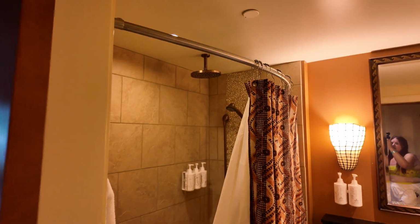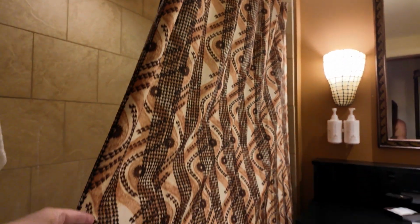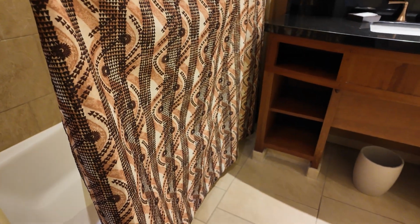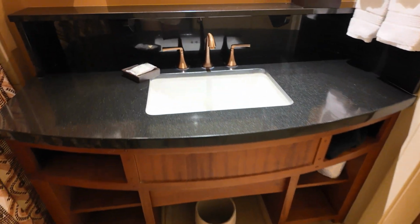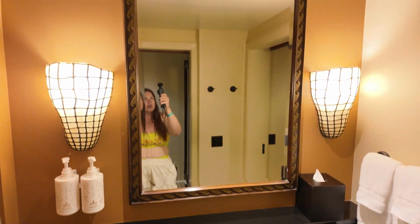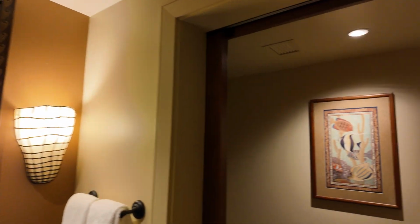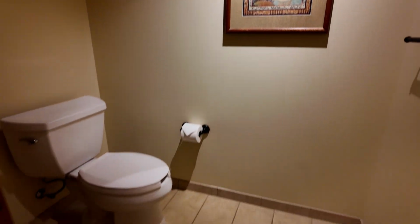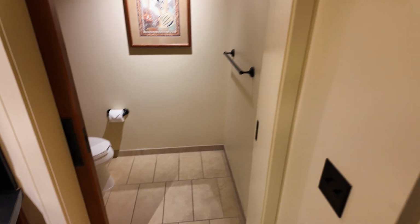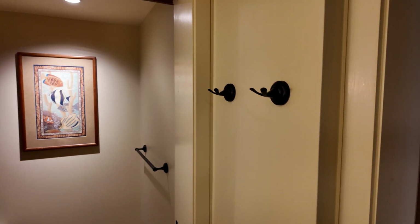This bathroom has a shower that is separate from the toilet area, so multiple people can be getting ready in the morning. It also has a really nice vanity, sink, and another large mirror. And then over here is the separate bathroom area, some more cool Hawaiian style artwork. And there's even some extra hooks here to hang your towels or your wet bathing suits.